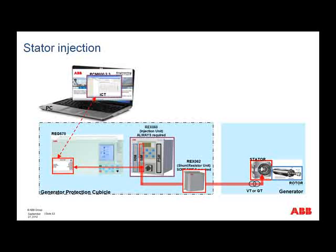It is also possible, as I said, to use the injection. Here you would need, of course, to get the injection unit, and you would need to couple this injection unit to the neutral point, where you would connect it to the stator. You would also need to connect it to the IED. So the IED would then, based on the quantities it receives, make a determination whether the stator has a ground fault or not.